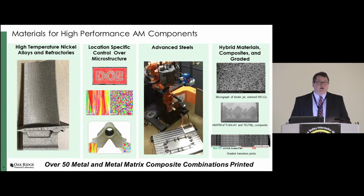We also have started looking at gradation and hybrid materials and composites. This is the idea of putting materials where I want them, site-specific, in order to enhance performance but lower cost. We've done a lot of this work in, for example, creating a low-carbon steel with a stainless steel or a tool steel on the outside for those areas where I would have wear or degradation. But you can also start thinking about Ashby-type hybrid material systems and how you can effectively look at multiple materials, how you put those networks together, and how that can provide really interesting property sets.